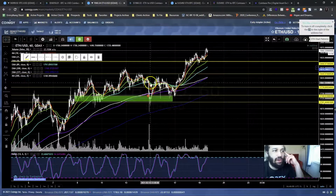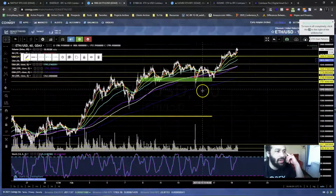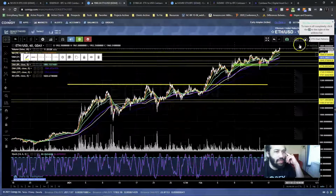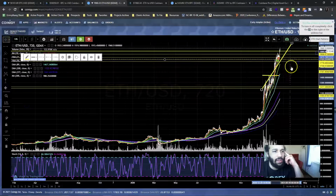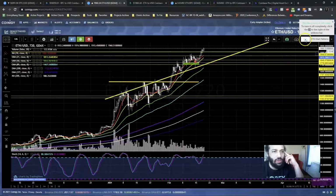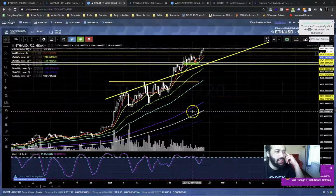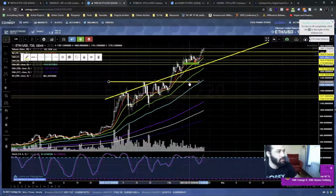Let's just drop down to 1 hour real quick to see if there's anything else on this one. Nope, not really. So I like the way this chart looks now as well, and so I'm going to go ahead and save this one for sure as it is. Then, well, let's actually do this.